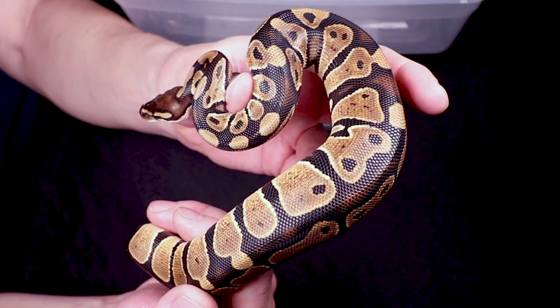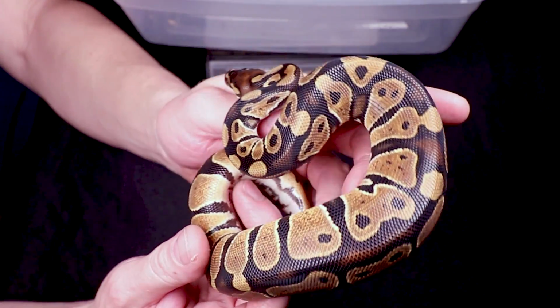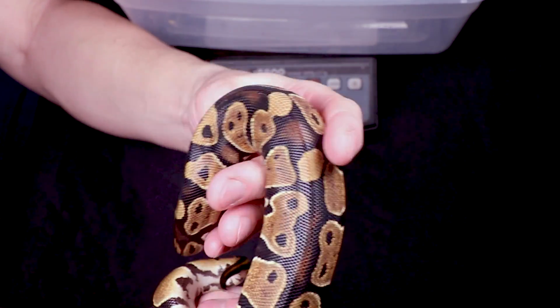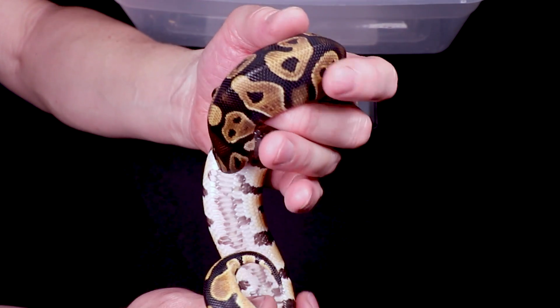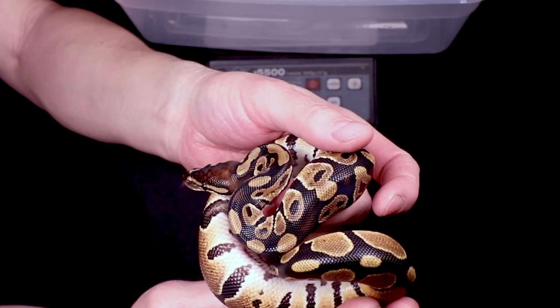And this is what they look like after they shed out. They should look like this, as far as the last one that I just showed you. It'll end up looking kind of like this. I usually sell these almost as much as a normal. So if you're looking for just a really inexpensive pet for your kids, this would be great.